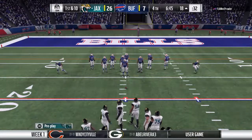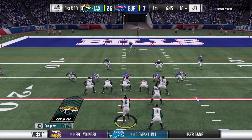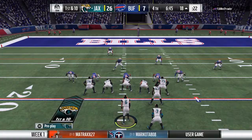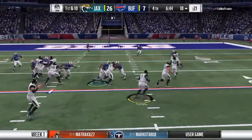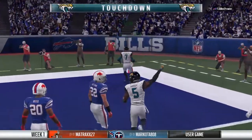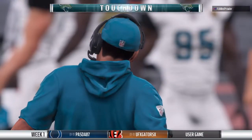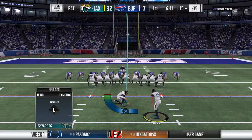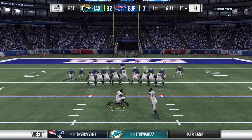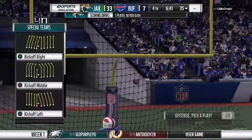Really nice starting field position here for the offensive unit. They'll run it now out of the gun. And he will get this into the end zone for a Jaguar touchdown. A great play there with now 3 Week 1 touchdowns. And the Jags take advantage of field position on the turnover to cash this one in. And that will bump the lead up to 26.